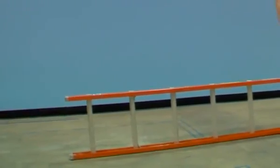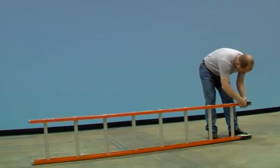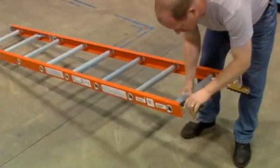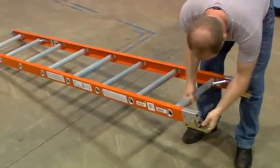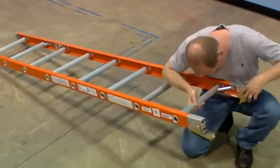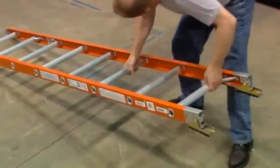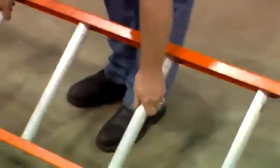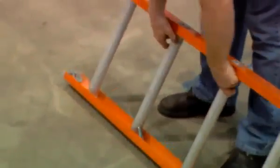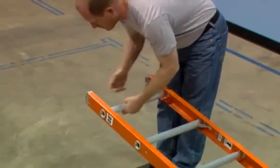To begin, examine the ladder for loose, damaged, or missing parts. Start the inspection at the bottom of the ladder. Make sure the feet are not broken or malfunctioning and that the shoes are secure. Moving up the ladder, inspect the side rails for dents, cracks, or bends. Along the way, check each rung. Ensure the rung-to-rail connections are free from damage.